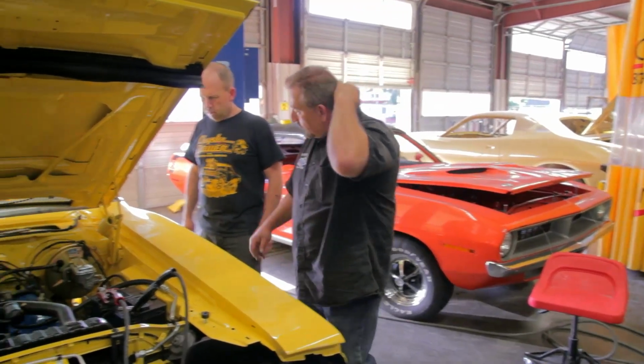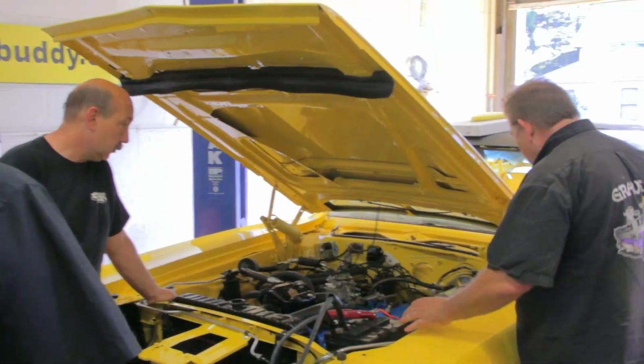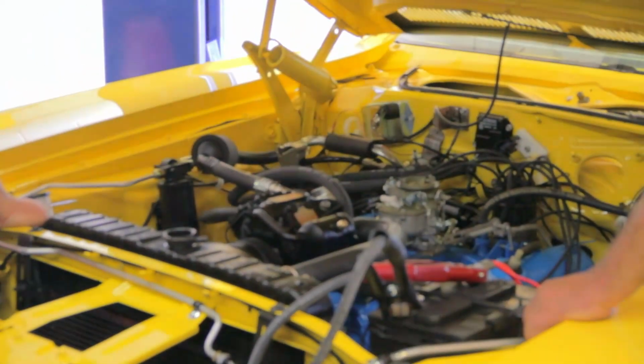Let's first see if it cranks over, Derek. If you want, you can hit the keys, see if the neutral safety system's working. Everything's plugged in, so I hope so. Brakes work?